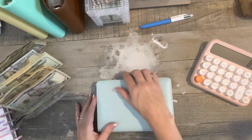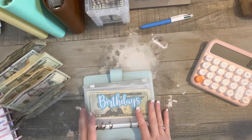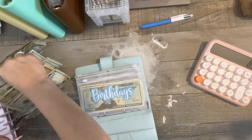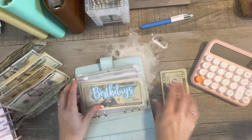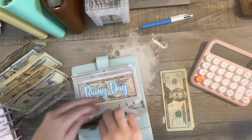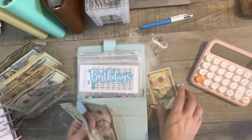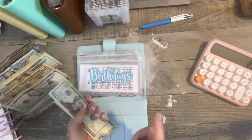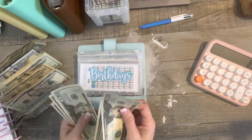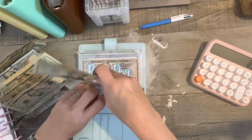Okay, so now let's get into my sinking funds. All right, so on this one, we have birthdays. And birthdays is going to get 50. So we're going to add 50. How much do we have in birthdays now? I had to use some out of birthdays because my youngest son turned 13. All right, so now we have 20, 40, 60, 80, 95. So we have 95 in birthdays.